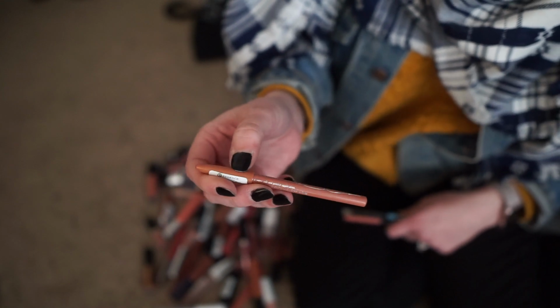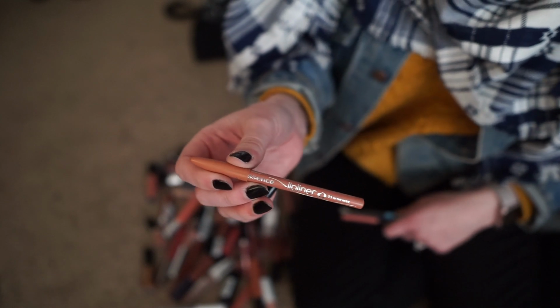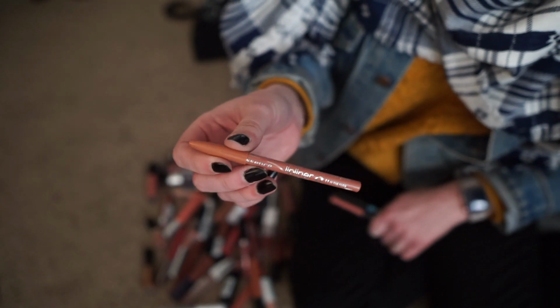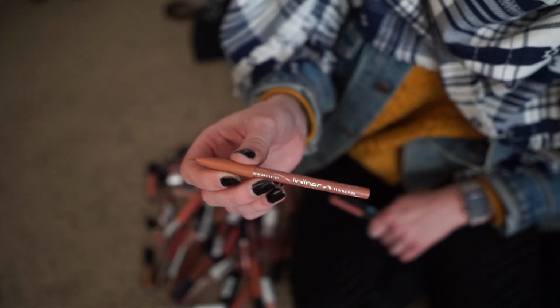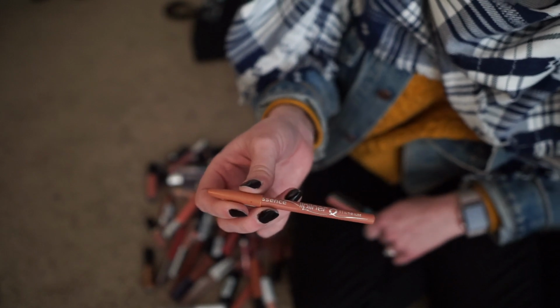This one's from Essence, and it's just a classic pencil lip liner, wooden pencil. You sharpen it. It's in the shade In the Nude. And this is really nice. It's a light color. Once you put this on your lips, it does not move. Like, this is here for the long haul. I've had this for probably about 2 years, but I'm gonna keep it because I love this stuff.